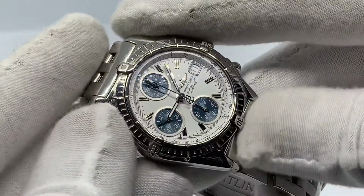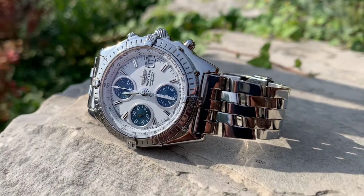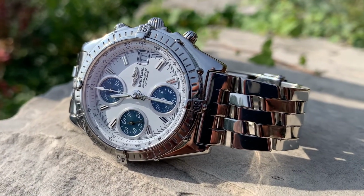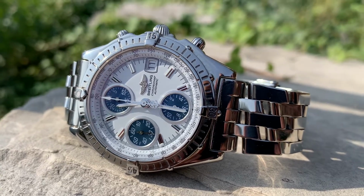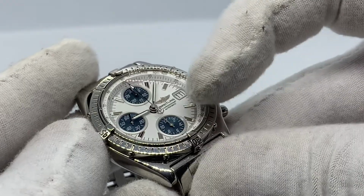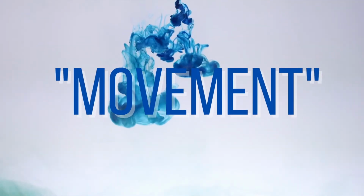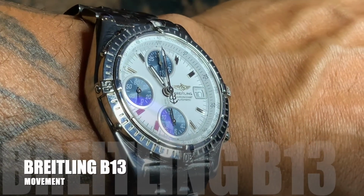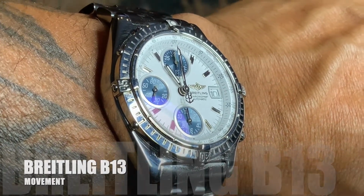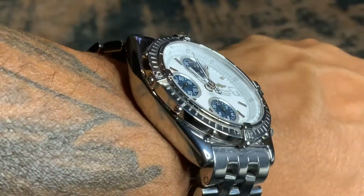The watch carries a 100-meter water resistance, which is reasonable. And we finish off with a very sporty outer ring tachometer, as you can see around the inside perimeter of that dial. Now, the movement for this beast is the automatic Breitling B13 movement, which also has quick set capabilities for that date complication. It is automatic self-winding.